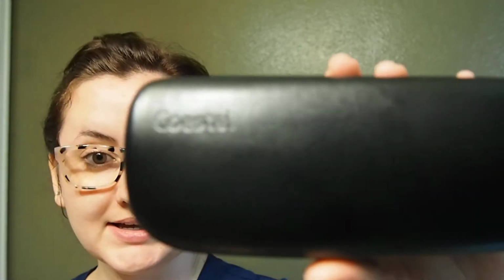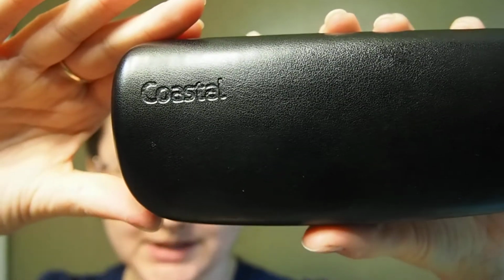So this is a review of the Coastal Glasses Company, another online glasses brand. And for both Coastal and Zenni, I forgot to mention on the Zenni website, you can upload your picture. I think that's pretty standard these days. You can upload your picture and see how things look on you. This is very unflattering, this lovely shadow being cast.